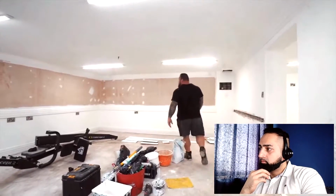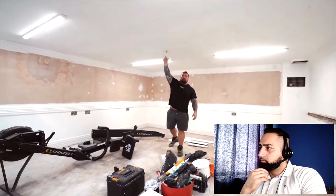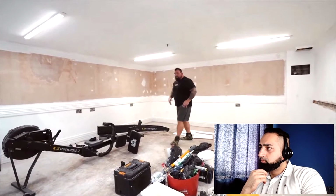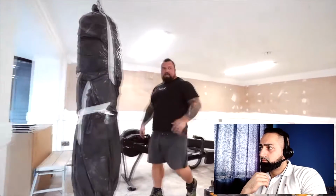We even got the hook, so this will be bang in the middle of the ring. We've got the hook in ready, so I can hang the heavy bag around the middle of the ring as well. So I can do my craft in the ring, not just outside the ring. So yeah, the basement is the best addition to this house.